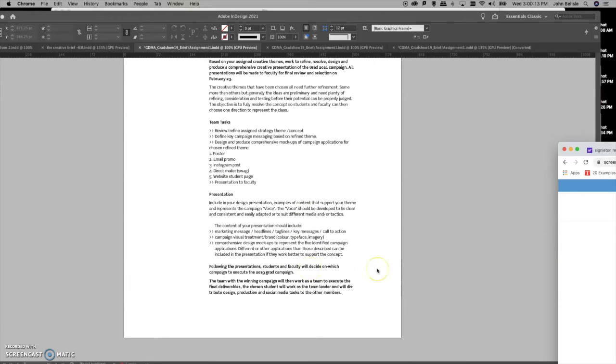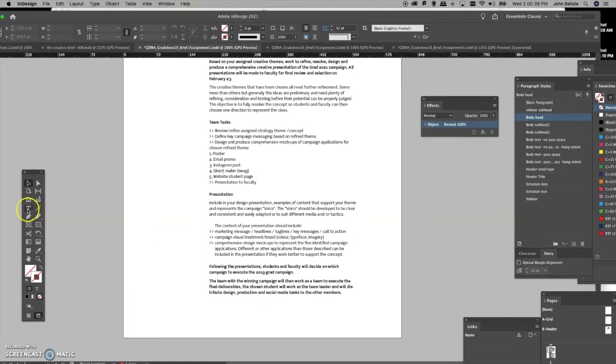So in your presentation for this one, include examples of content that support your theme and represent the campaign voice. The voice should be developed to be clear and consistent, easily adapted to suit different media and/or tactics. Following the presentation, students and faculty will decide on which campaign to execute for the 2021 campaign.